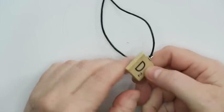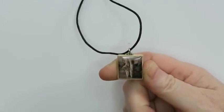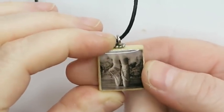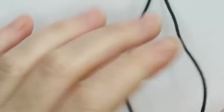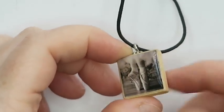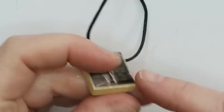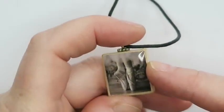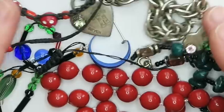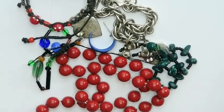Oh, and how cute is this? We've got a little Scrabble tile, and then there's an image of toe shoes on there. That's really sweet. I'm going to look this up. I mean, the cord is really nice. It's not something, again, that I would normally sell, but I know there are people that really like ballet, and that's a nice little sepia, black and white kind of tone. It's a sepia tone picture. So I might sell that. That's cute. All right, I've got some things here that are all going to go to a lot.